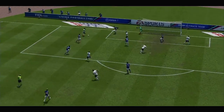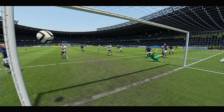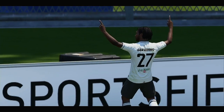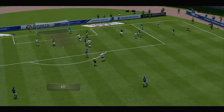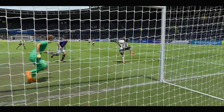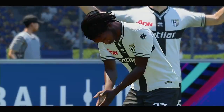They've set it up well for the cross. And here's the shot. Never panicked, placed it past the goalkeeper. Lost his man, gets his cross in, and he's done it. Hat-trick, goal number three here, and it's a perfect day for the player.